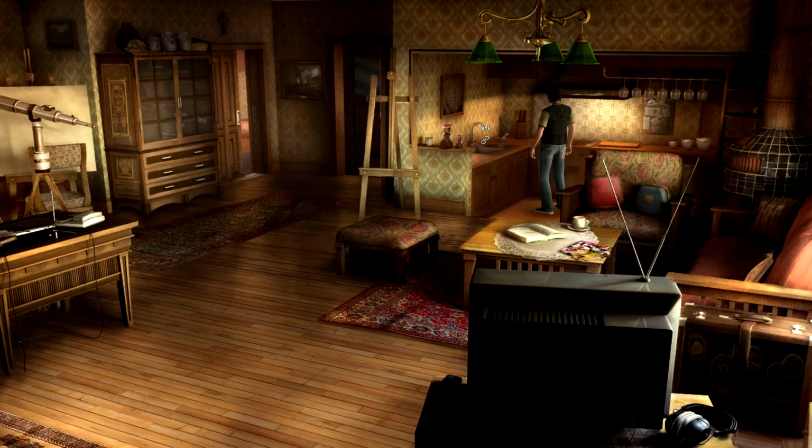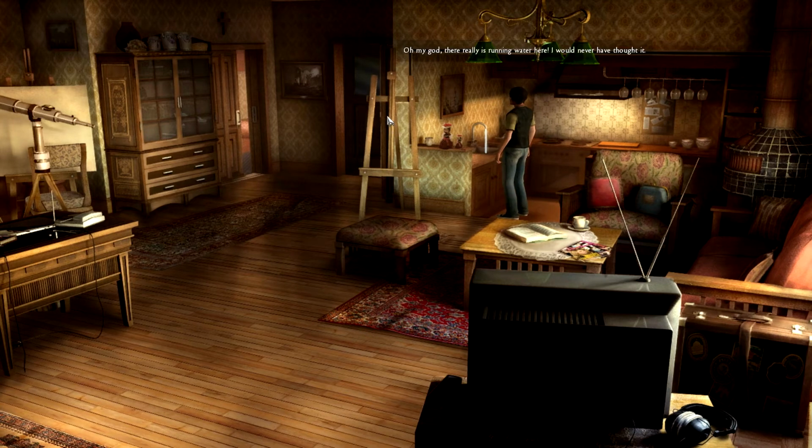We can turn on the sink. Oh my god, there really is running water here. I never would have thought. And you're wasting it. Alright, well that's the kitchen done.